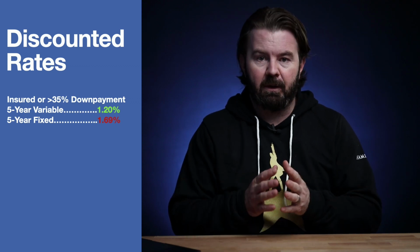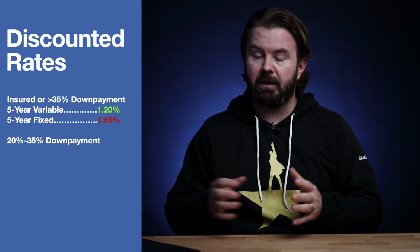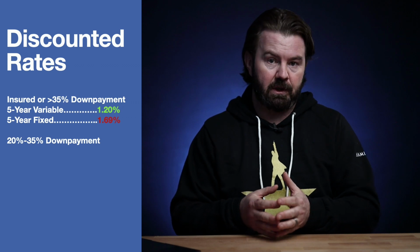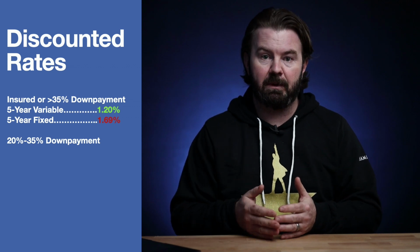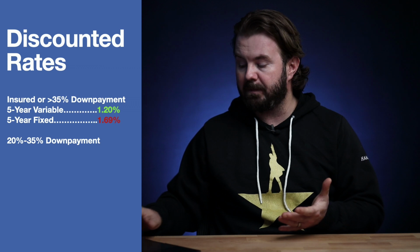Now, as far as 20 to 35% down goes, and keep in mind that this 20 to 35% down payment range is the riskiest range for the bank. Obviously, any mortgages with less than 20% down have insurance on them, so that is virtually no risk for the bank. As soon as you get to that 20% down payment mark, that is where the bank has the most exposure, so the rates go up slightly.